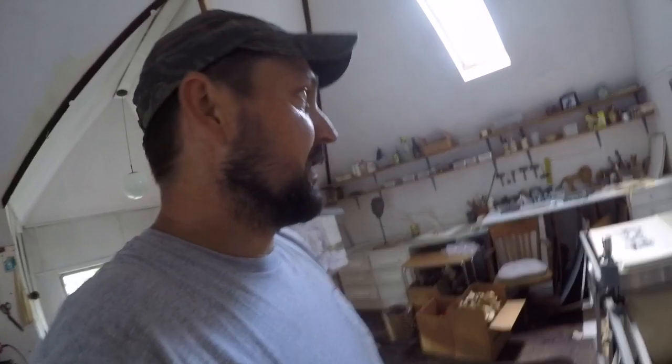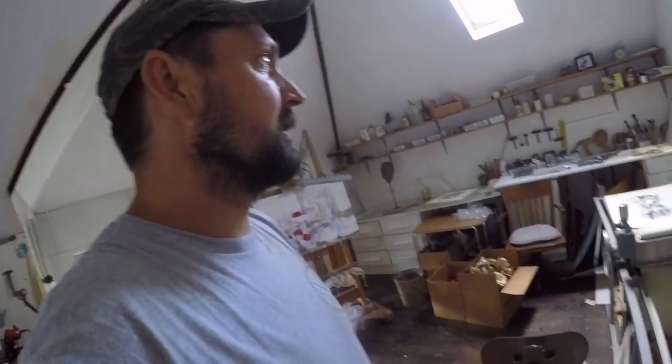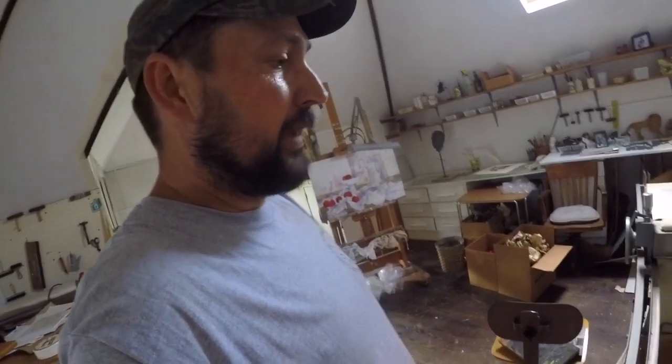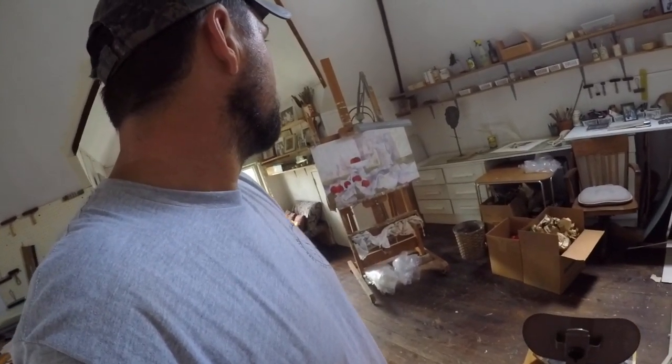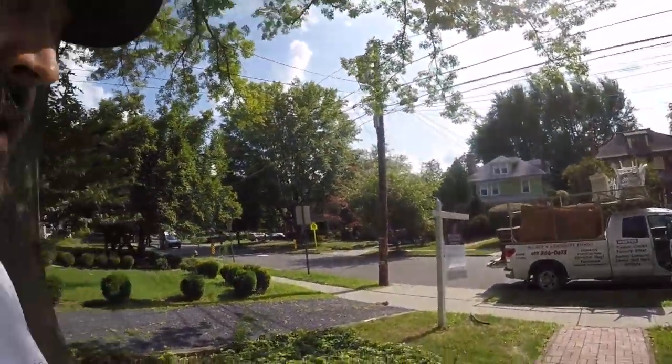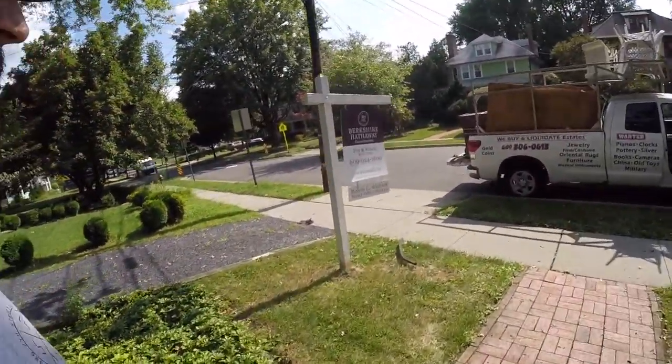So it's definitely going to be worth it, though. You'll see. It's going to take me about an hour. I've moved about half of it so far. Got pretty hot. Helped Dan load his truck, and we are on our way back.